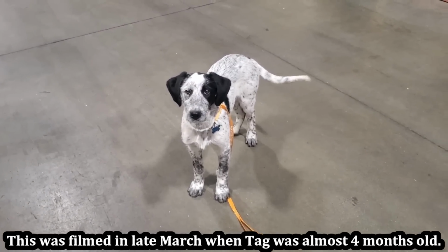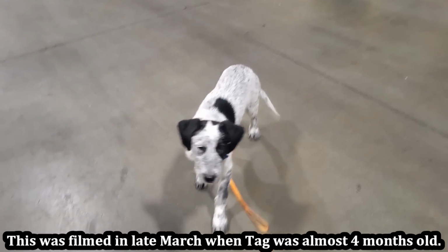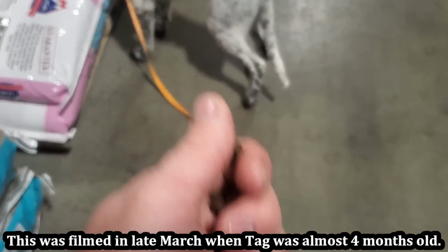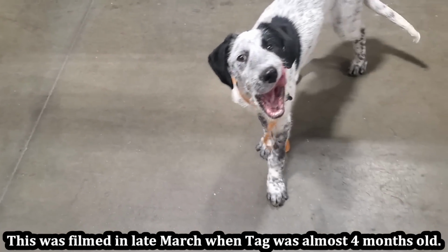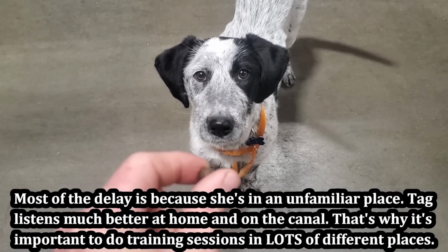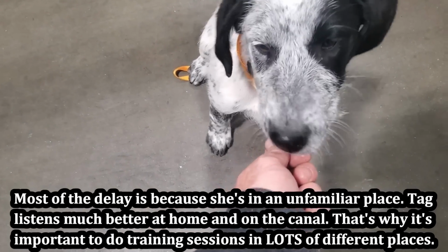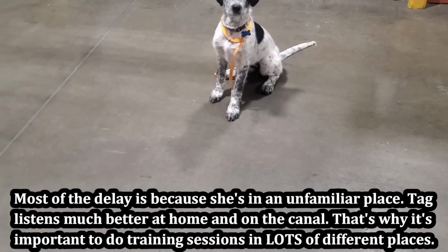Okay, so we're doing some training with Tag here. We're at the feed store. And I've got just dog food for treats. It allows me to give her a little piece for sitting and then a few pieces for when she waits. So I'm trying to work on getting her to sit immediately and then wait for a minute. Sit. Tag, sit. Sit. Sit. Good. So she gets one little piece. I'm going to walk away.